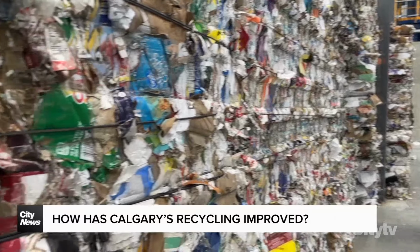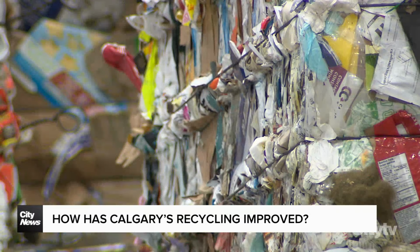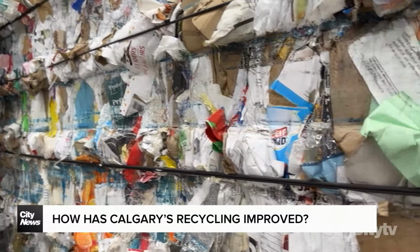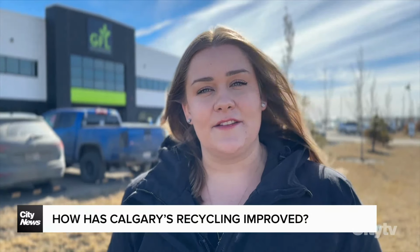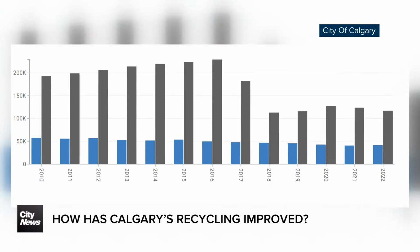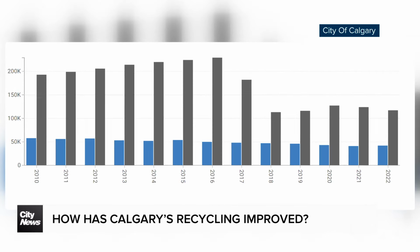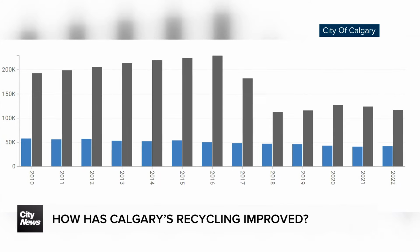He says the recycled material market is competitive. If buyers know they're getting a bale of mixed paper that is free from plastic, they'll pay more. If they're known for sending out badly sorted items, buyers will stay away. The city estimates that around 80% of the items sent to this facility are able to be recycled, but still so many items are being thrown away. Over the years, the tons of items put into the city's blue carts has paled in comparison to what's being put in the black bins, items destined for the landfill.